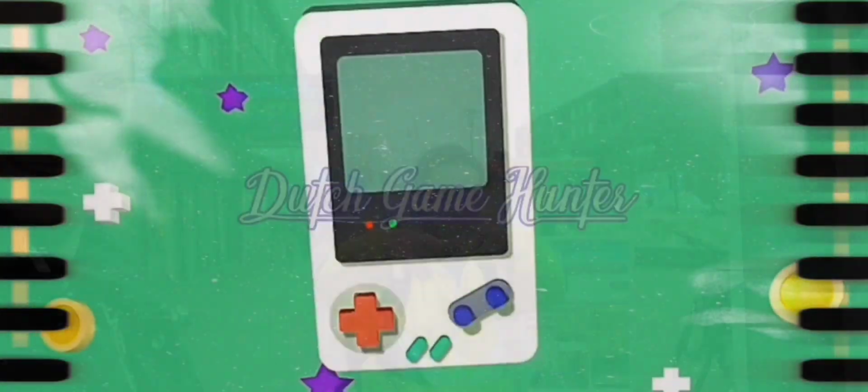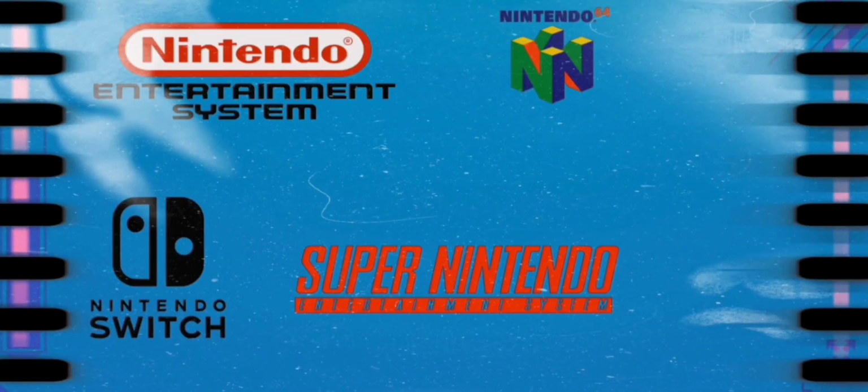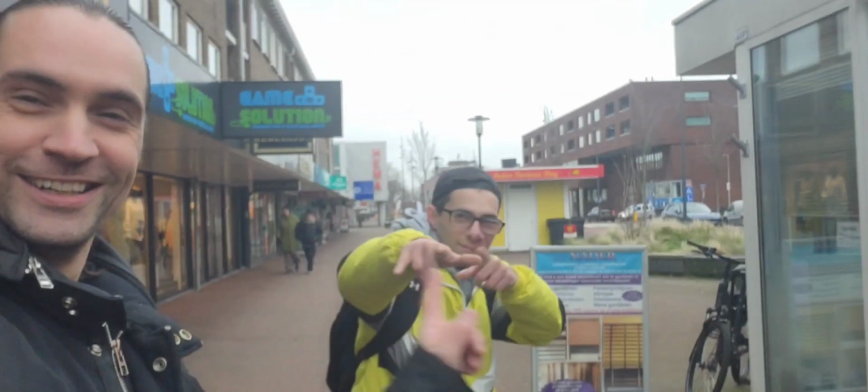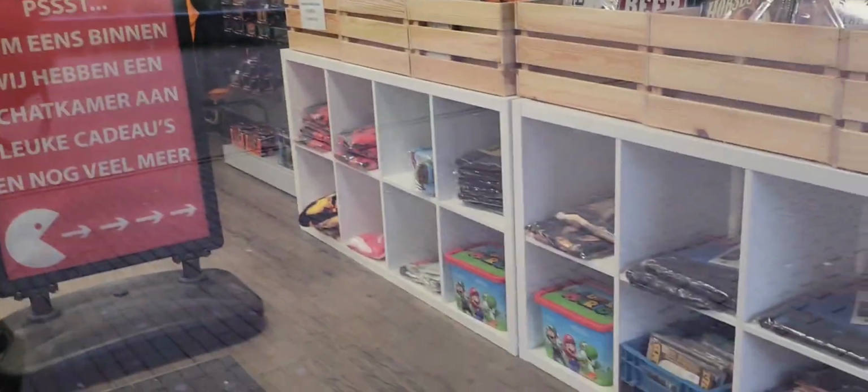Today, we're in Eemuiden. We're gonna start off our second game hunting day here, together with Ed from the UK. So yeah, it's gonna be awesome. This is the first store that we're gonna go to, Game Solution. And they have a lot of stuff, man. Look here. Some cool games, t-shirts, some other cool stuff. So yeah, we're about to check it out.